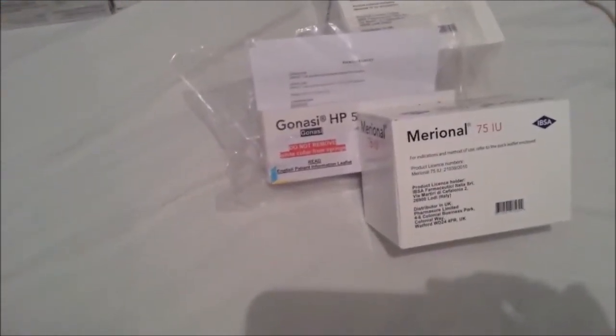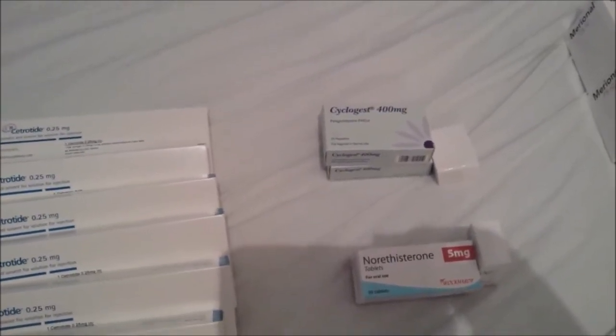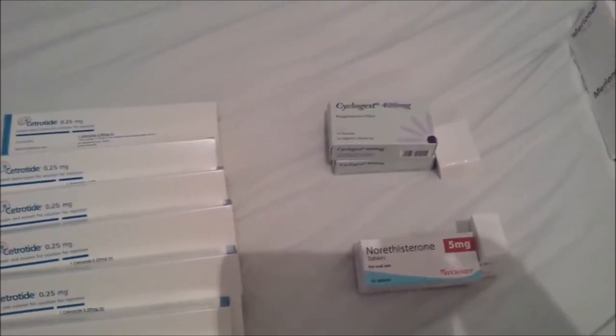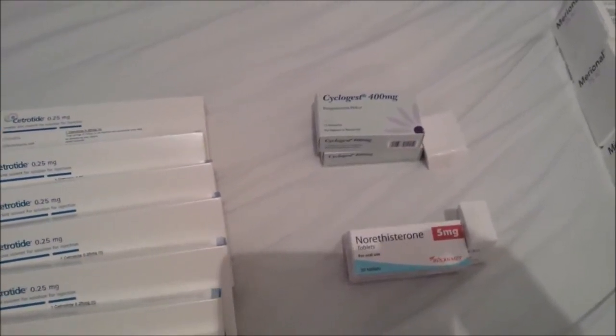And then I have my trigger shot, which is my HCG shot, and that's Gonasi, I think that's how you pronounce it. I'll take that a couple of days before egg collection. And then I have my progesterone supplements, suppositories. I take those a couple of days before egg collection, and then I take them after embryo transfer up until the date that I do my pregnancy test.